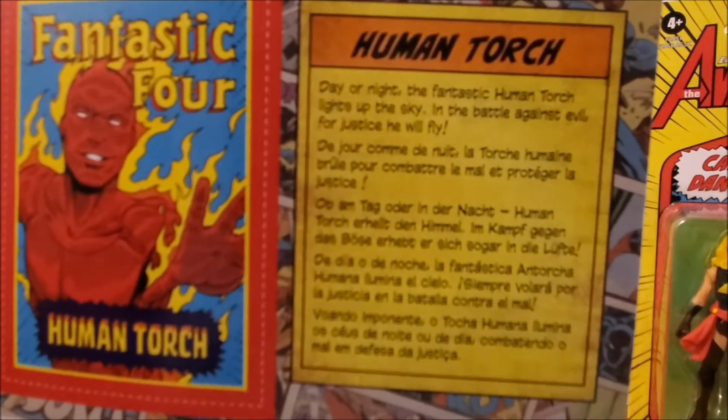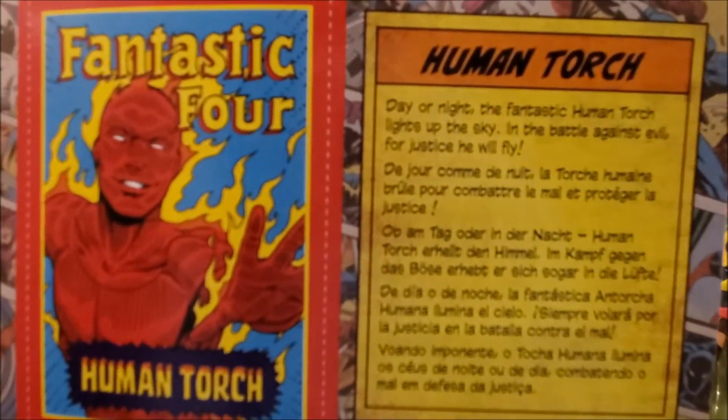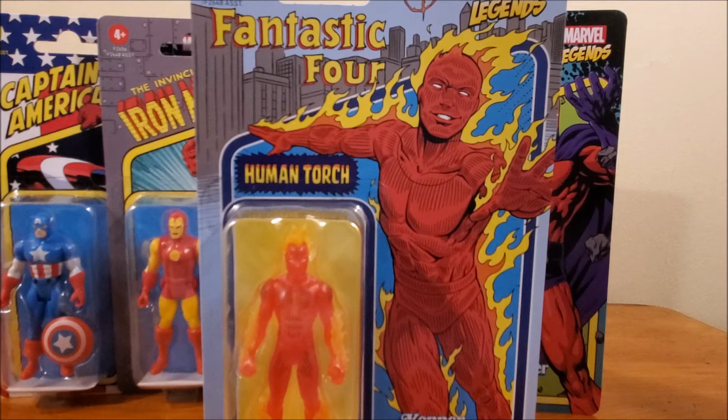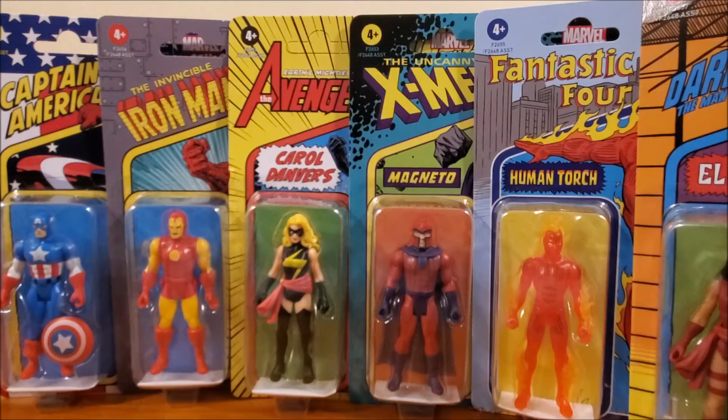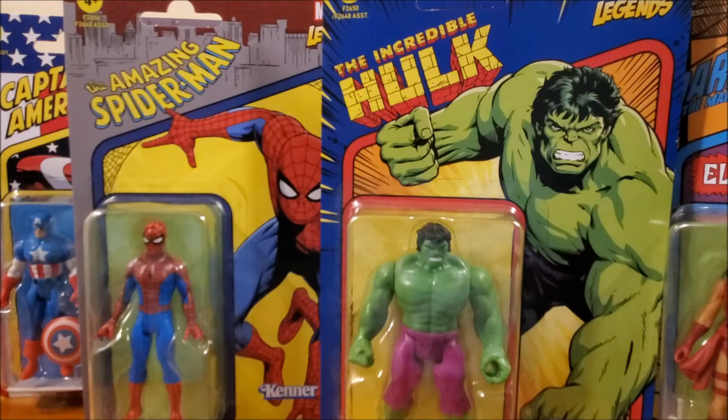I wish I had Iceman. I could show you Iceman, but I freaking didn't get him. Dang it. But anyways, I didn't pick him up. I went the next day, and Iceman was gone. Black Panther was gone. Then I went looking at other Target stores, and I found the Hulk and Spider-Man. So I picked those guys up too. You got to get Spider-Man and the Hulk. Spider-Man and the Hulk were my favorites as a kid.